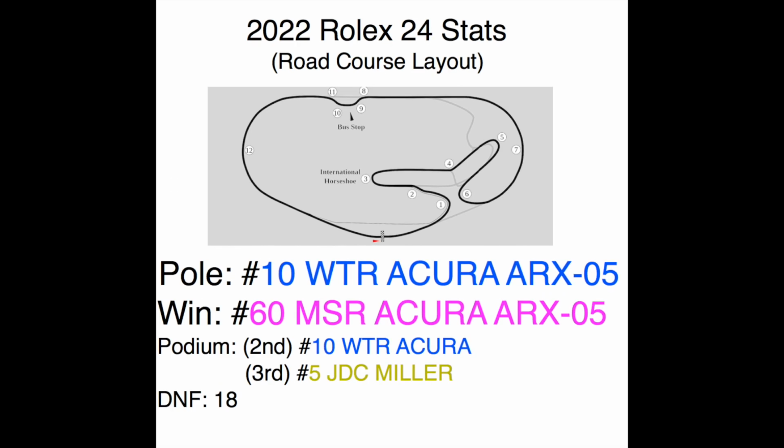Pole position last year was won in a sprint race by Ricky Taylor and Felipe Albuquerque in the number 10 Wayne Taylor Racing Acura, but would lose out to current pole sitters number 60 Meyer Shank Racing Acura, driven by Oliver Jarvis, Tom Blomqvist, Helio Castroneves, and Simon Pagenaud. And with that win, that makes it twice in as many years Meyer Shank has won, and Acura is looking in prime position to keep that team striking while the iron's hot. The number 10 Wayne Taylor Acura would make it to the podium in second, with the number 5 Cadillac rounding out the podium.